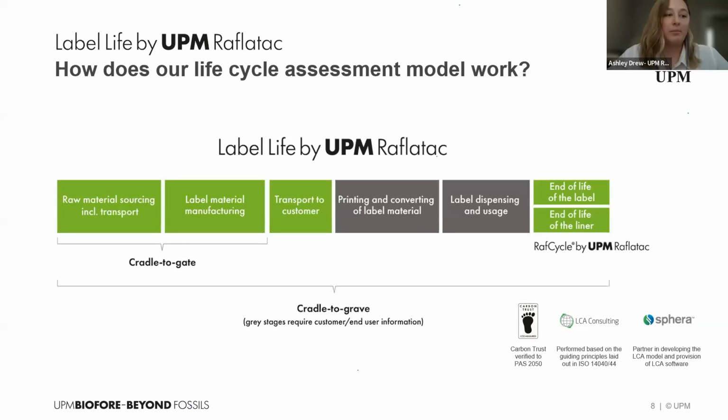So to give a very brief scope behind our LCA scope, you may have remembered me mentioning that it's cradle to gate scope. So this is our standard LCA scope. And in this example we have below here, we use this for all of our standard calculations, but there are many other possibilities that we can look at within this tool to demonstrate further down the value chain as well, such as the printing and converting, the label dispensing and usage, and demonstrating different end-of-life scenarios, such as recycling, incineration, and landfill to see what the impact of that is.